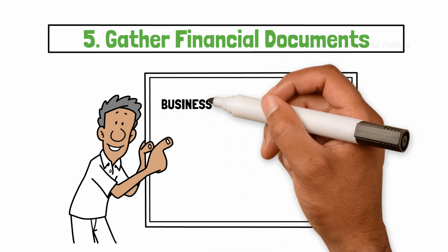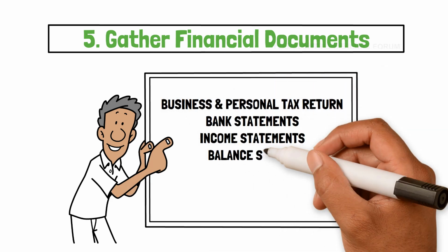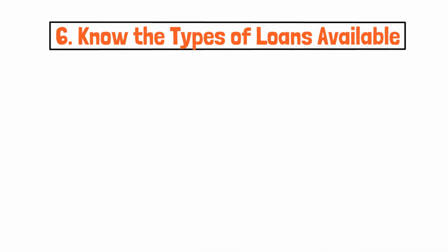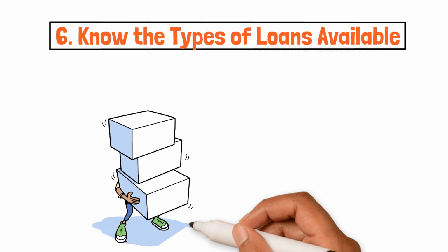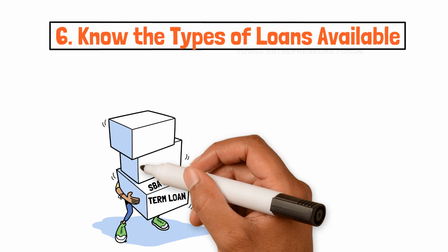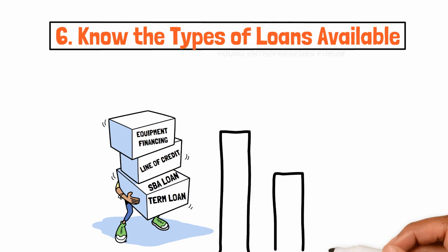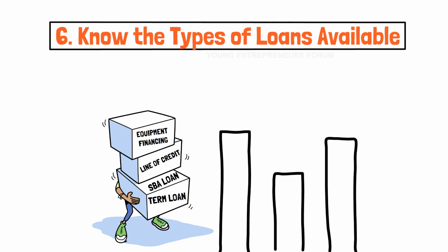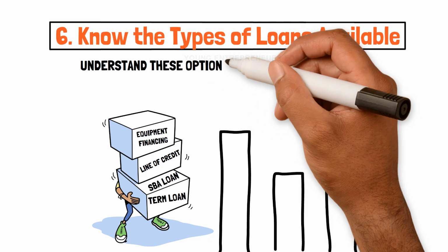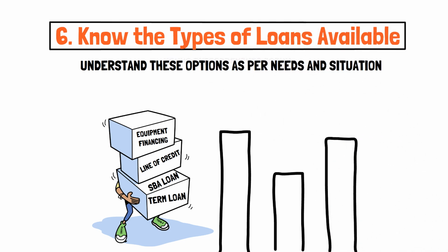These typically include your business and personal tax returns, bank statements, income statements, and balance sheets. 6. Know the types of loans available. There are several types of small business loans available, including term loans, SBA loans, lines of credit, and equipment financing. Each type has a different term, interest rates, and uses. Understanding these options helps you choose the loan that best fits your business needs and financial situation.